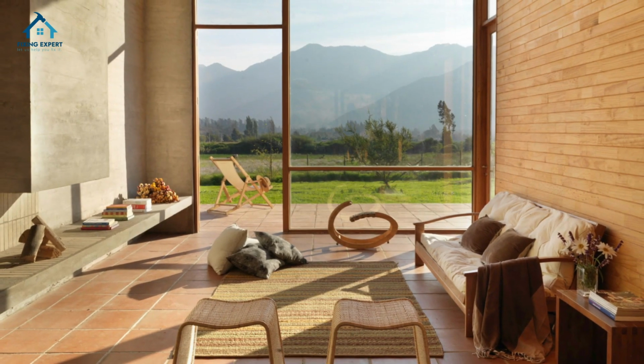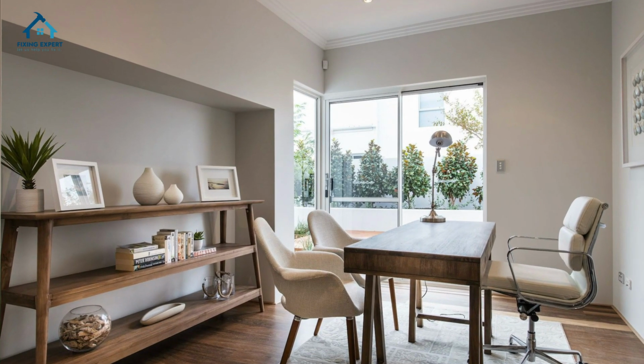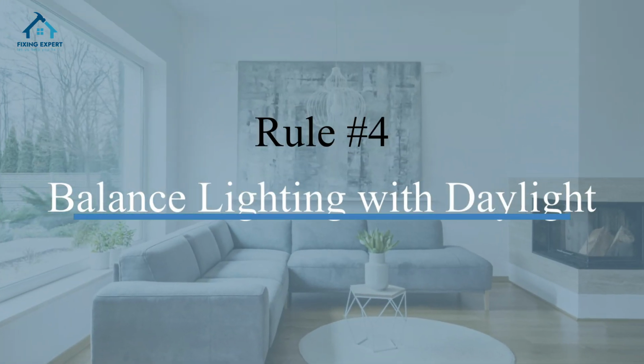While artificial lighting is essential, overlooking natural light is a common mistake. Natural light not only saves energy but also brings a sense of connection to the outdoors and enhances the overall aesthetic of your space. Rule 4: Balance lighting with daylight.